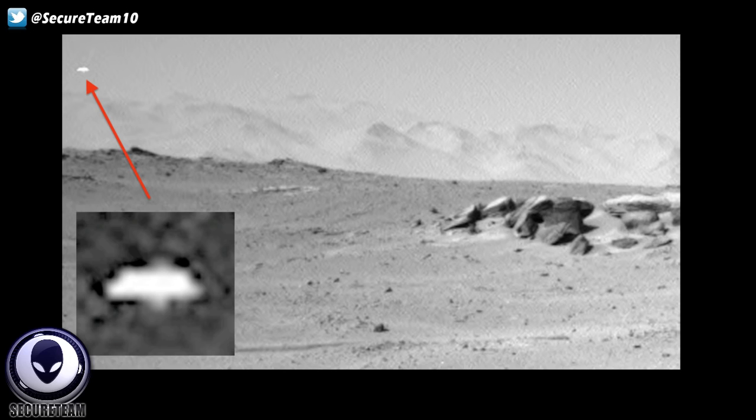Here we have a very clear saucer shape here. We'll go ahead and zoom in. Again, we have a long cylindrical center here. We have a dome on the bottom and a dome on the top. So, classic saucer shape. Here we have yet another craft, similar in shape, but this time white in color, possibly due to the sun reflecting off of it.